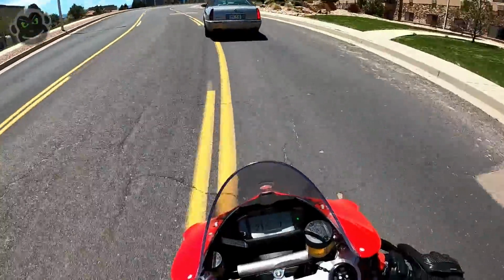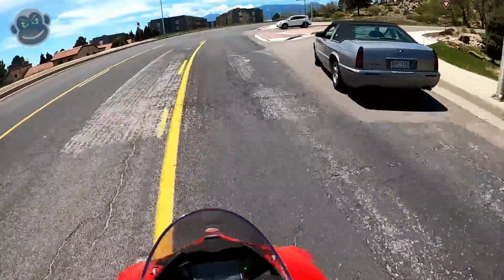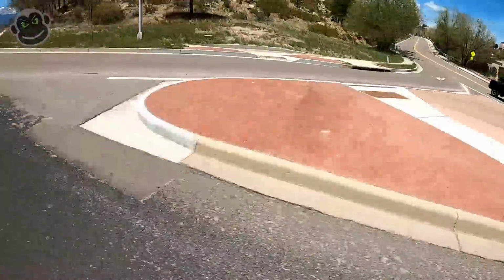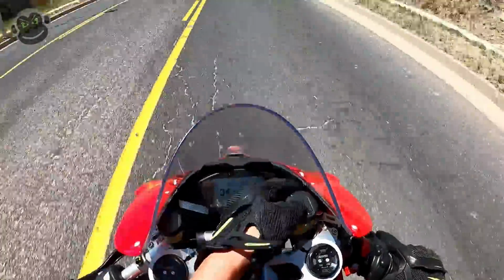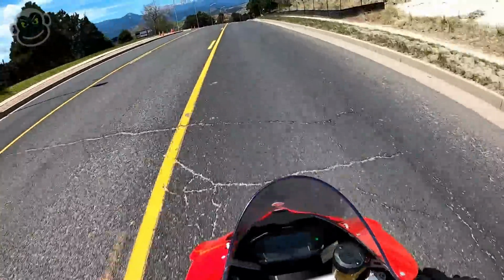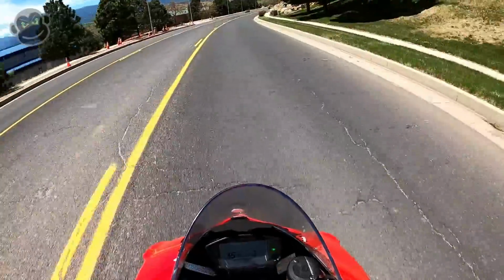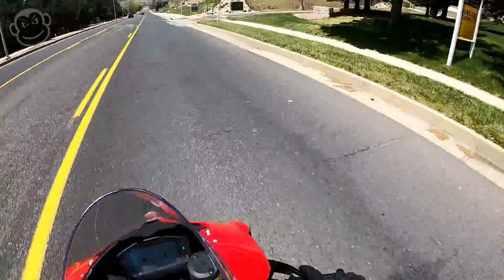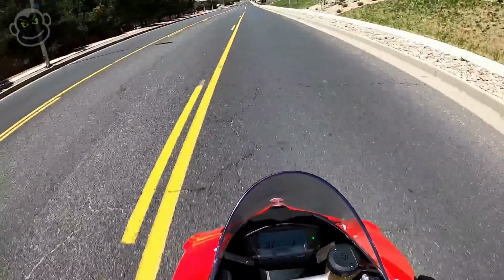The other thing I notice is if you lug a V-twin, man, you know it. The first few times I took off from a standstill, I kind of lugged it a little bit, and like this little brake reservoir here, you just know it. I mean, you always know it, but on this bike, you know it a bit more. It is starting to get a little toasty around the inside of my legs. I think I'm starting to feel it now.